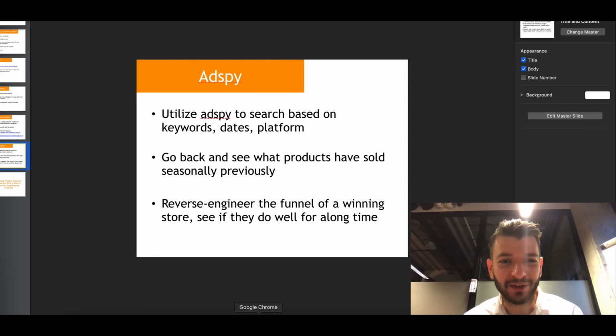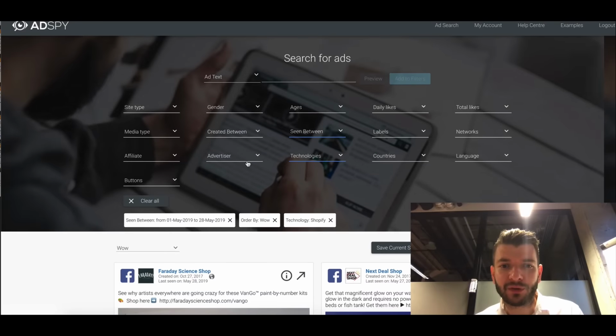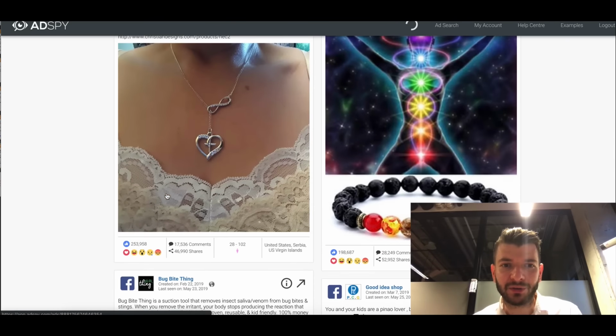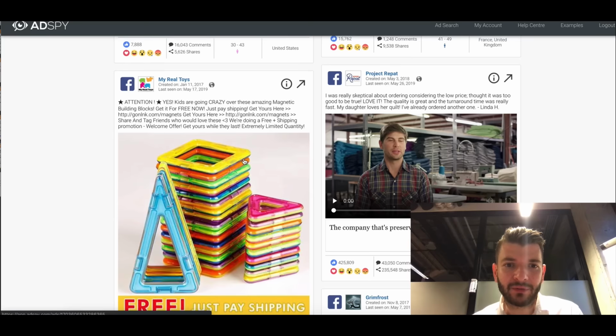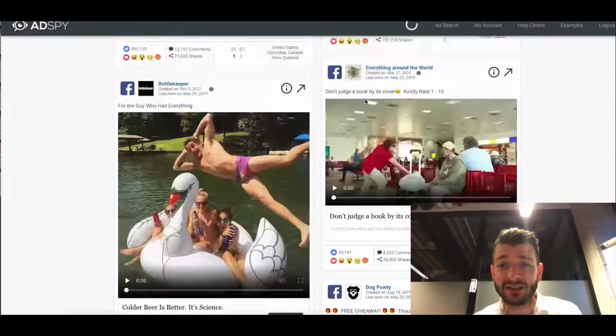The ad spy is my favorite one, because it's very straightforward to use, and it shows you all of the ads that have done well, for example for Shopify, seen between, let's say, this month, ordered by number of wow reactions, and technology Shopify. So it's quite interesting, you can see what's still working. I mean, jewelry still sells, right? You can see more jewelry, a mosquito bite tool, right? This one, a free plus shipping offer, right? So you can see a lot of different ads that are doing very well, and Ad Spy is personally my favorite.